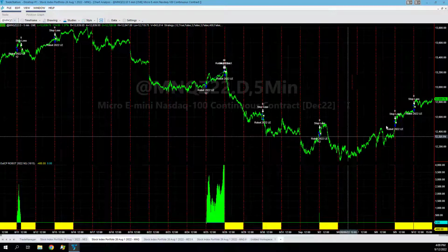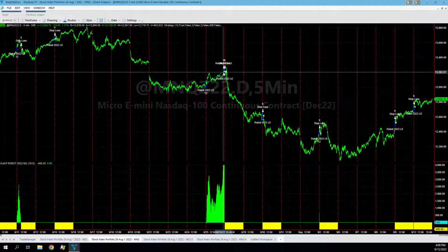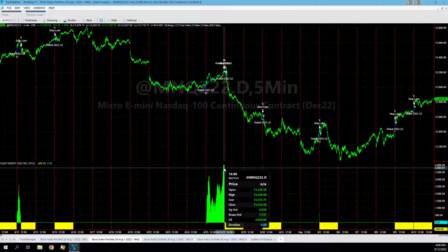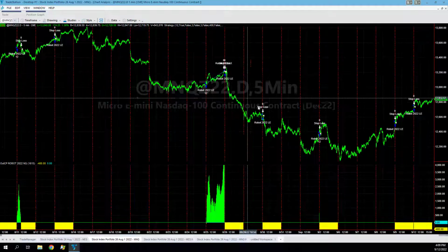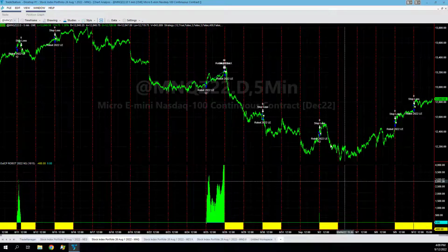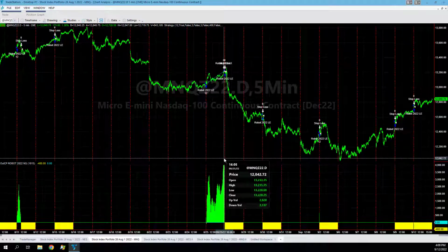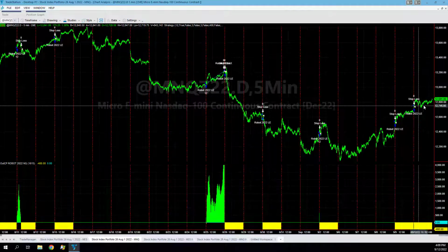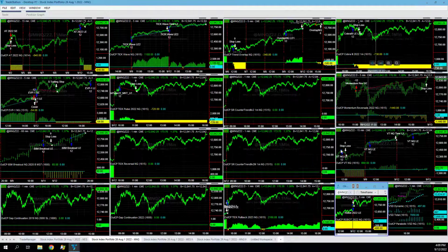1, 2, 3, 4, 5 consecutive losers since this last big gain. This last gain right here was 4,020, and this takes $400 losses. So it's 5 $400 losses. So still, even after 5 $400 losses, this gain is almost twice as much as these 5 losers combined. So cutting your losses, riding your winners.